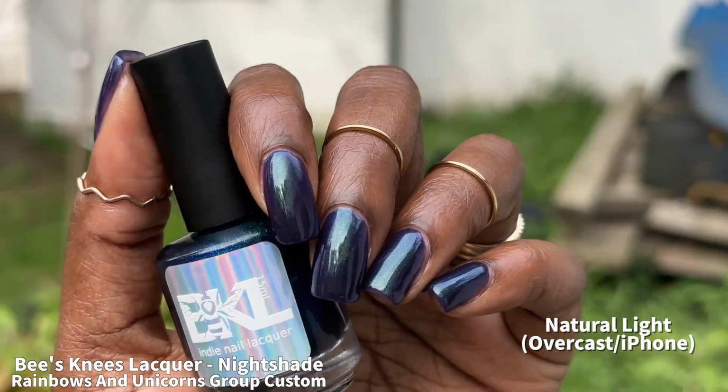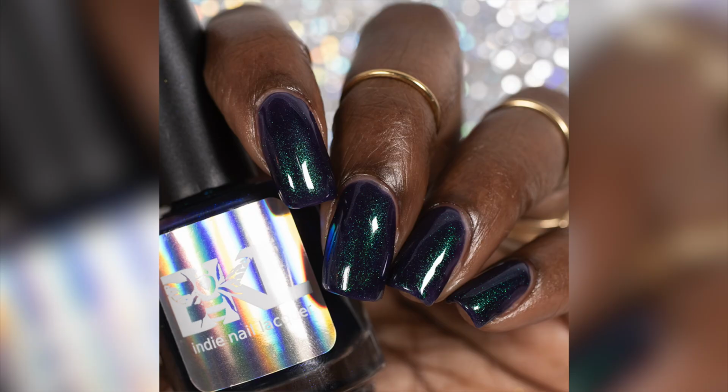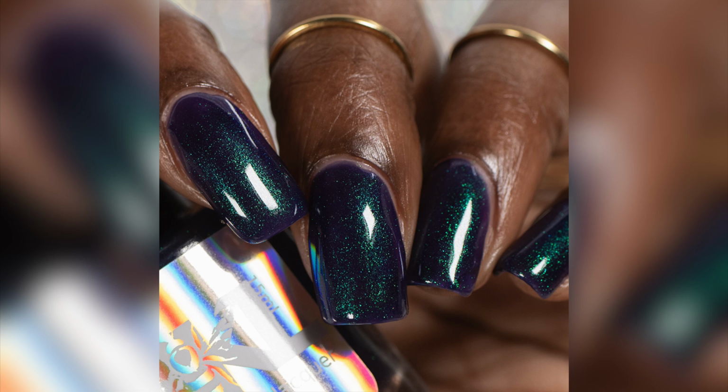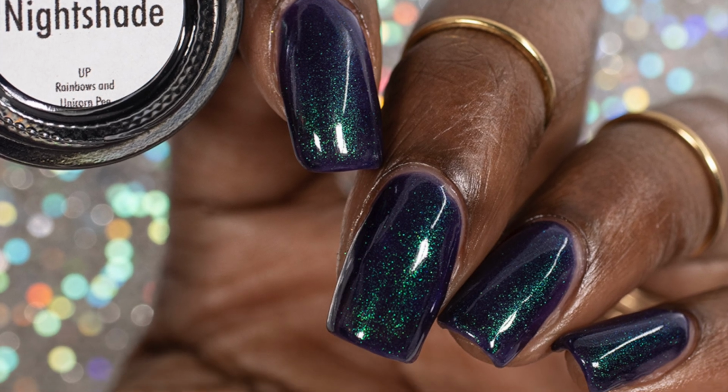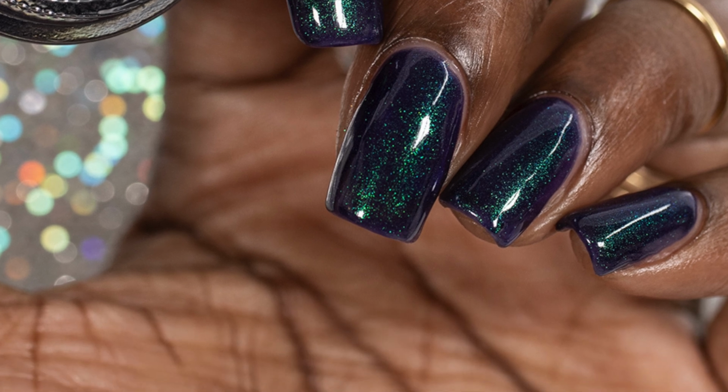And not a polish issue for both of these, because I've seen other swatchers photos and they definitely got the color shifts to show up. Looking at Nightshade out in natural lighting though, I was able to see the blue color shifts there. So that is 3 coats plus glossy top coat of Nightshade.